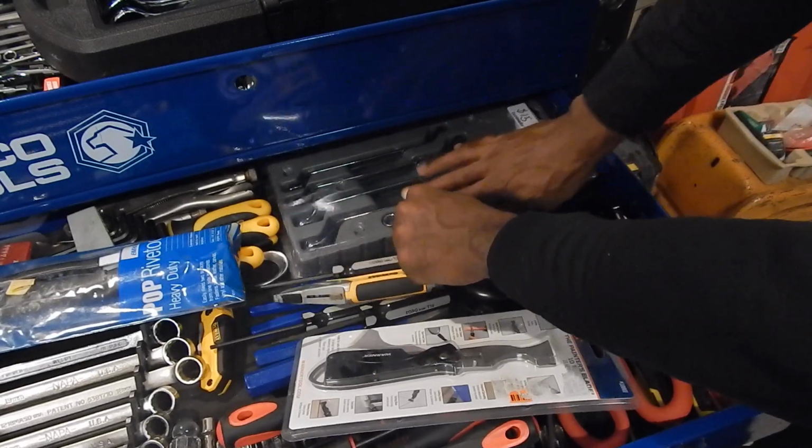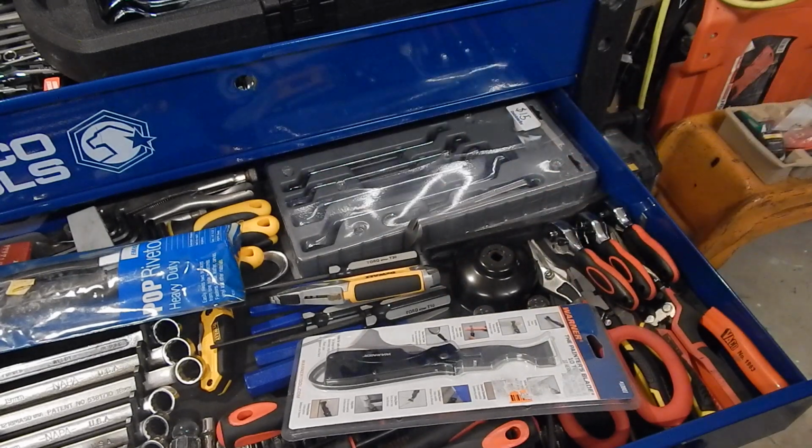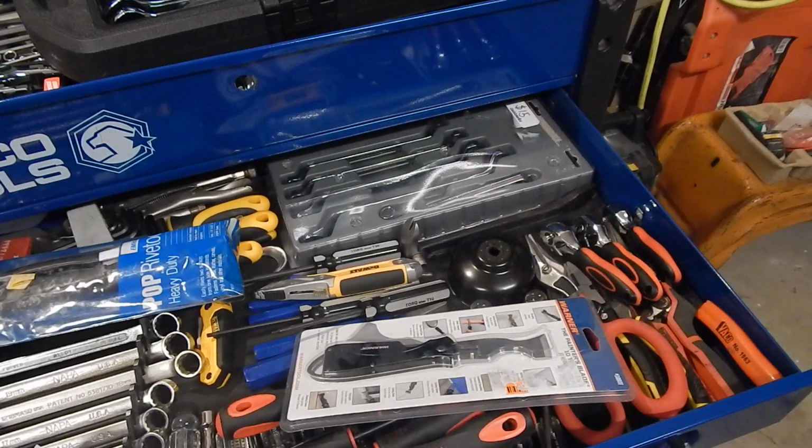That set was brand new. I got it for $10 at the pawn shop. They were asking $15. I picked it up before they actually had it on the floor for any length of time, and they gave it to me for $10. So that was pretty cool.